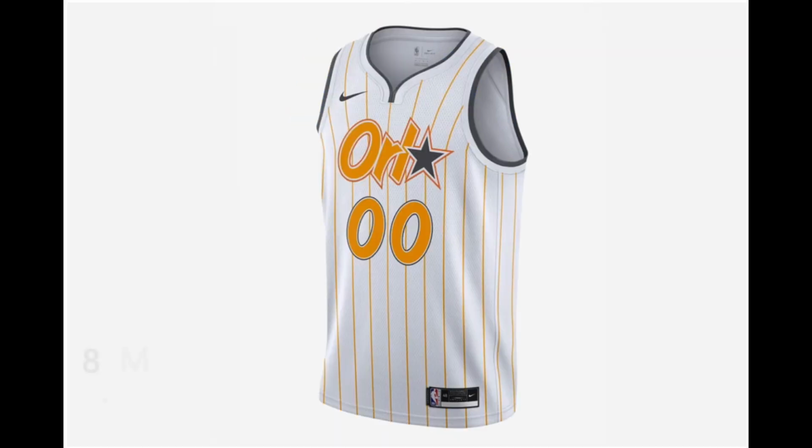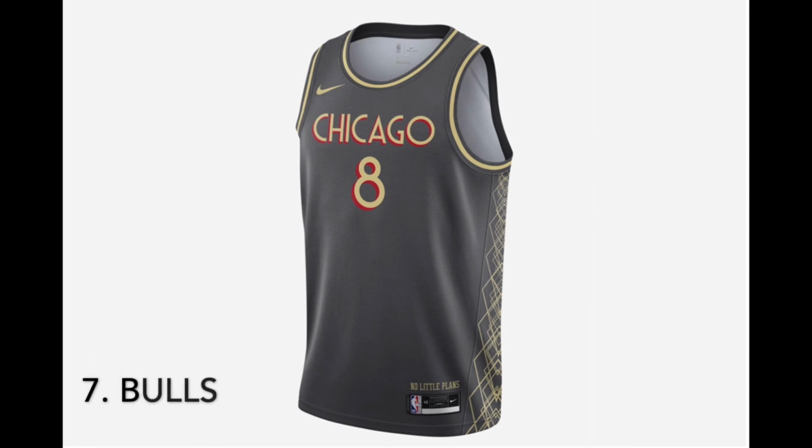Good job, Indiana. I like it better when the Magic wear that blue color, but I respect that they went back to the Shaq era jerseys, and the orange pops out pretty nice. The Chicago Bulls pretty much always have good jerseys. I respect that they paid homage to their city, and the gold around the red looks really cool.